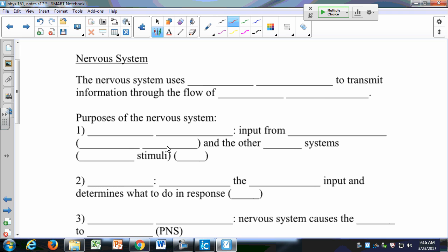Well, let's look at the nervous system. The nervous system uses nerve cells to transmit information through the flow of electric charge. So it's a lot like currents. It's not a current in the way that we think of it, but it is the flow of electric charge. So you can think of current flowing through these neurons.